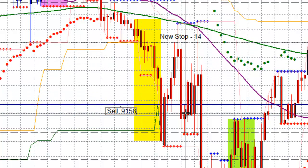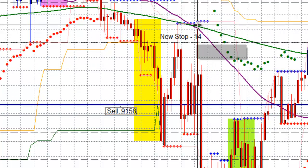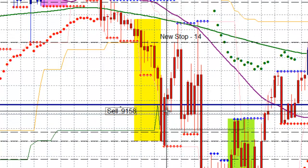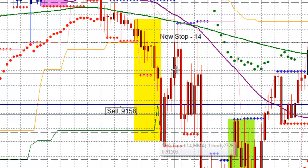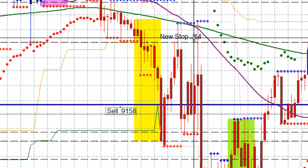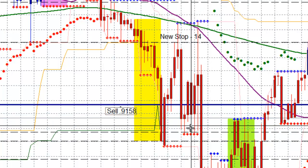Because you can see what happened here. Not only did it go down to our entry, but twice it retraced, but eventually it came down to hit all our targets. So that was a winning trade of +8 that turned into a -14. The good news is I moved my stop, or maybe that's the bad news. If I left my stop, it would have all made money.